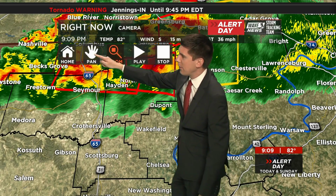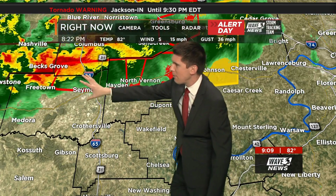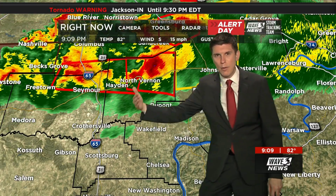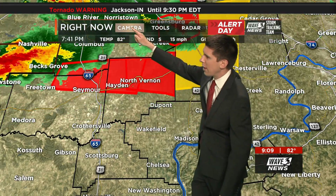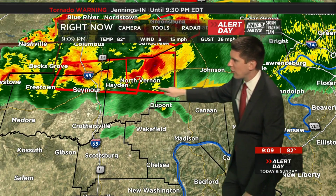So what I'm going to do now is zoom in on this just a little bit. We're going to put this in play mode so you can get a sense of the motion here, that these storms are speeding up somewhat. They went from 30 miles per hour forward motion to 50 miles per hour. So that's telling us right now that the storms are starting to speed up just a bit. That's kind of a good thing.